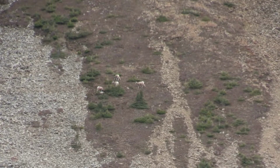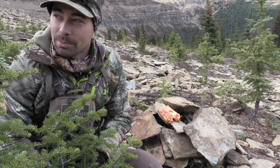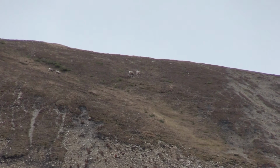So I'm gonna eat my pizza, and we're gonna hunker back here in the trees and wait for those rams to come over, follow this group of ewes, and we'll see what happens. For Chad, the waiting game begins.